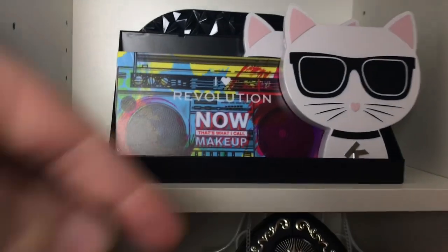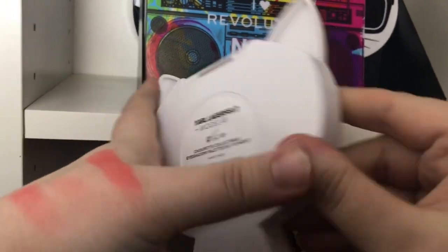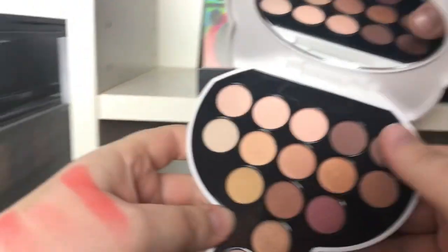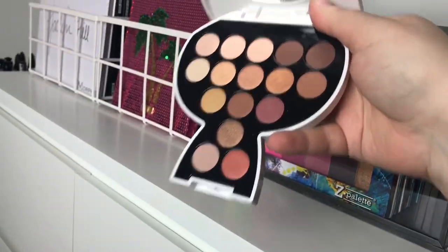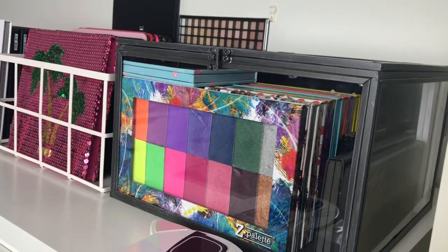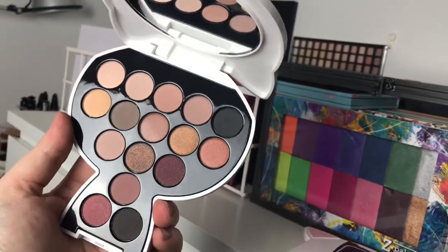Then I have these, and this is the model Karl Lagerfeld, and this is the warm nude. Sorry, I'm covering like that. And then we have the smoky burgundy one. I bought this for the packaging, so you know.